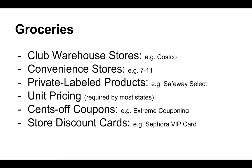Convenience stores, on the other hand, are very, very convenient in that they sell only what you need, and they tend to be located in convenient places. Those are stores like 7-Eleven, or a Quickie Mart or a corner store. Those are the type of places that mark up their prices slightly because you're paying for convenience in this case.